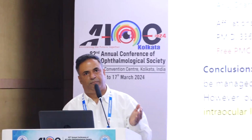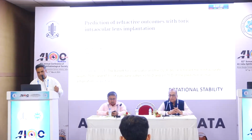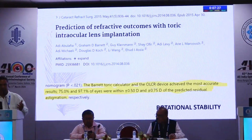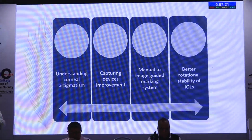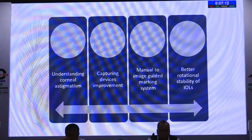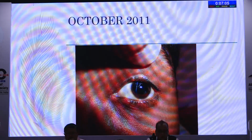We all know that, be it the global or Indian scenario, for astigmatism of more than one diopter, we have more than 40% of cases undergoing cataract surgery. At the same time, the outcome of toric IOLs has become very predictable in terms of the investigative tools and the lens design we have, and very good rotational stability is there. So we are standing in a situation where we have very good understanding of corneal astigmatism, we have very good capturing devices, we have from manual marking to image guided system for appropriate orientation of the lens, and lenses with better rotational stability. So toric IOLs are the need of the hour.